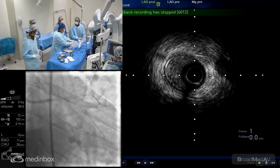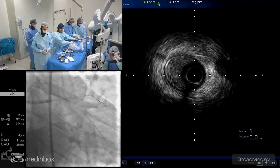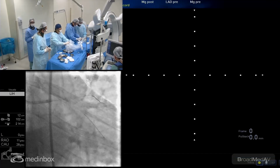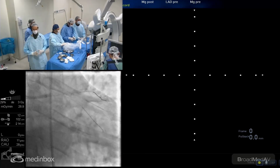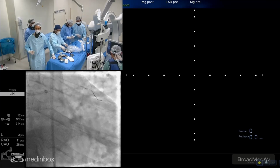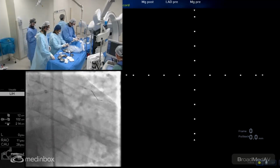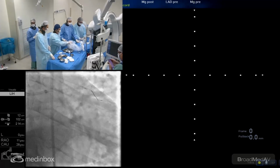Now we are going to move the IVUS to the LAD. We still have 5 minutes to do the IVUS run in the LAD, and after this we are going to the final angio and we finish the procedure. And look at the perfect distal flow in both views, in caudal and also in the cranial RAO. We're going to the LAD.